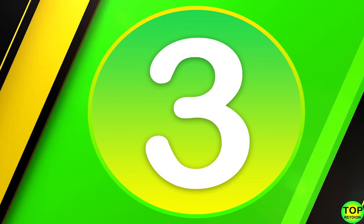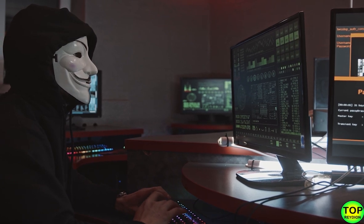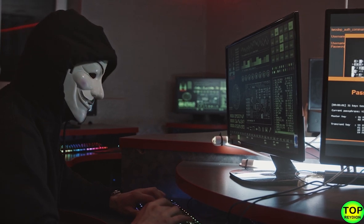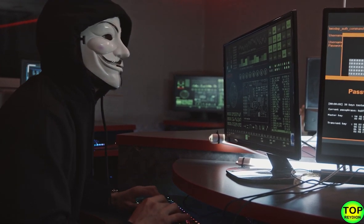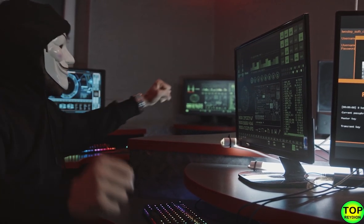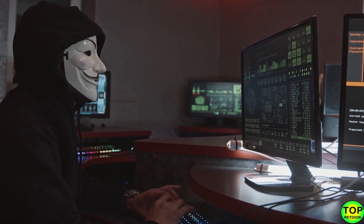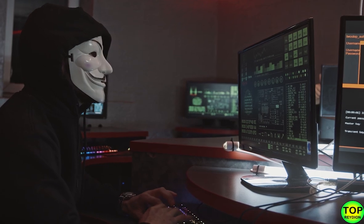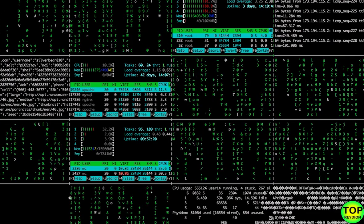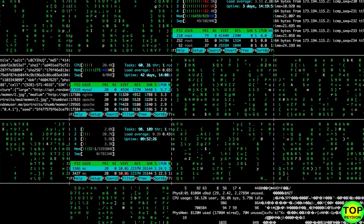Number 3. A $10 domain name and WannaCry. A few years ago, the world saw one of the worst ransomware attacks ever seen. WannaCry, as it was called, infected over 300,000 computers in 150 countries. The virus locked owners out of their computers and told them to pay hundreds of dollars in Bitcoin as ransom. WannaCry persisted, ravaging the world until a man known as MalwareTech bought a domain name.